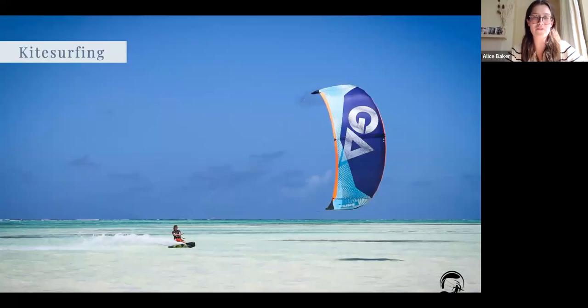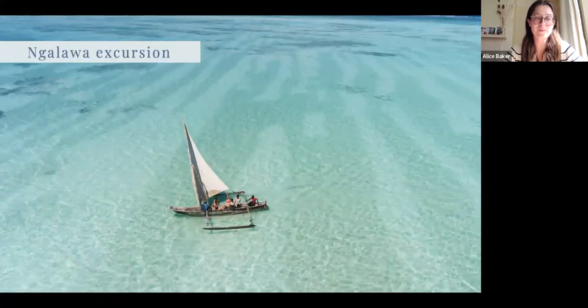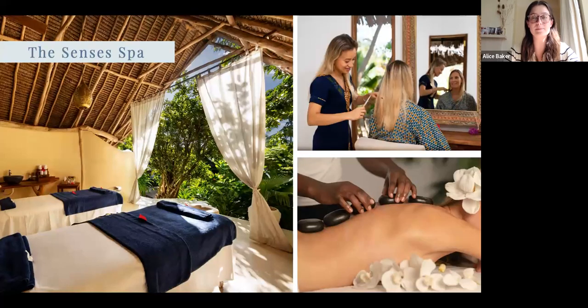And then on top of that, we have got kite surfing. As I said, kite surfing is huge here. It is really brilliant, and it's just perfect conditions. We do have people coming from all over the world just to kite surf at Pagé. We have our dhow excursion, and this is the little dhow, so perfect for couples or a small group. It's very romantic heading out on that. We've got the spa. Now the spa is obviously Zanzibar White Sand Villas and Spa. It's a large part of what we do.